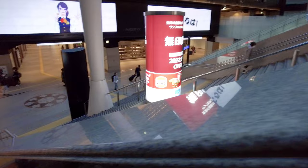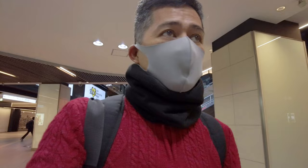Tayo sa Namba Station, Osaka. And we will explore an island southwest of Osaka. It's currently around 2-3 degrees here in Osaka.